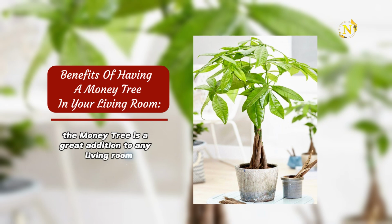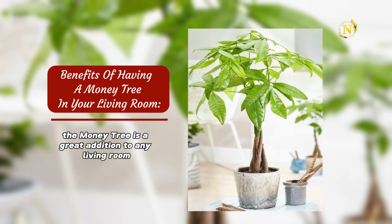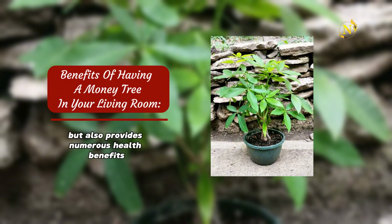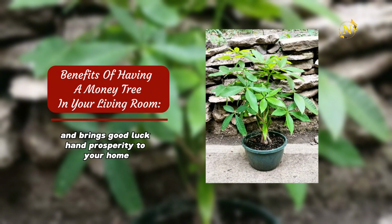Overall, the money tree is a great addition to any living room. It is not only visually appealing but also provides numerous health benefits and brings good luck and prosperity to your home.